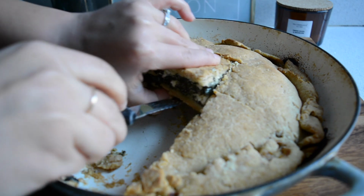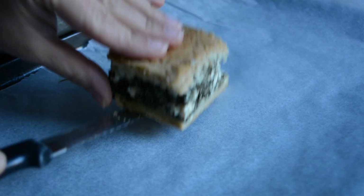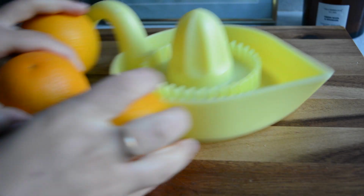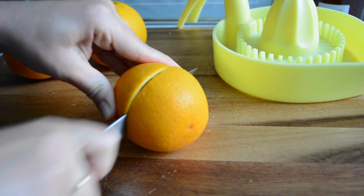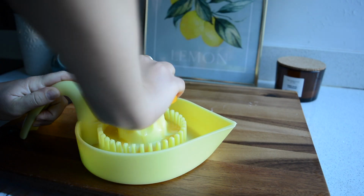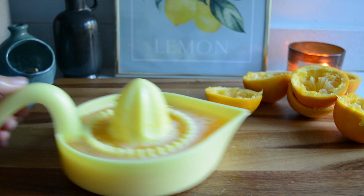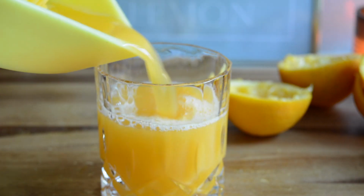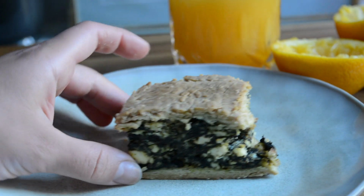It's the next day and I'm having a lazy morning, and there's nothing better than having leftovers for breakfast, so I'm cutting a piece of my spanakopita and warming it up in the oven to have for my breakfast. And while it's warming, I decide to make a freshly squeezed orange juice, so I cut a few oranges and used my juicer to make a juice. I definitely need to get one of those electric juicers, by the way, as my wrist can't take this juicing, it's so painful. Anyways, I served my orange juice and my spanakopita and breakfast was ready.